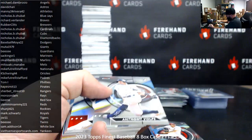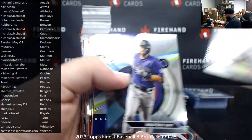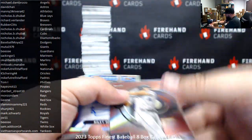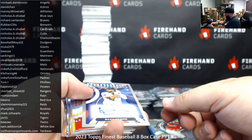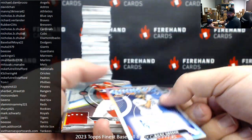Hope again. Number 75, Michael Toglia for the Rockies. Shenji. And Riley Green, rookie's auto for the Tigers for JSP 11.